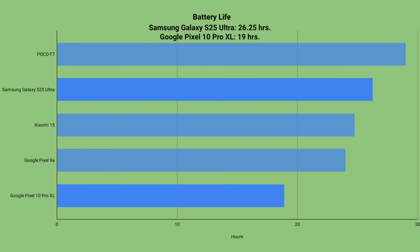At max brightness, the Galaxy S25 Ultra lasts a whole 26 hours and 15 minutes, while the Pixel manages an underwhelming 19 hours. The results aren't directly comparable since the Pixel 10 has a brighter display, but even in last gen, Pixel 9a got a better score.